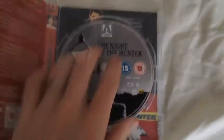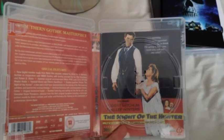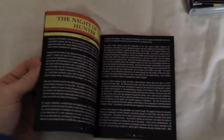So there we have the disc art and inside artwork, which is pretty close to the original poster there. And a postcard with this one, and of course the booklet. This is a really thick booklet. I won't look through this entire one because this is very, very thick. That's awesome. I really, really can't wait to check this out.